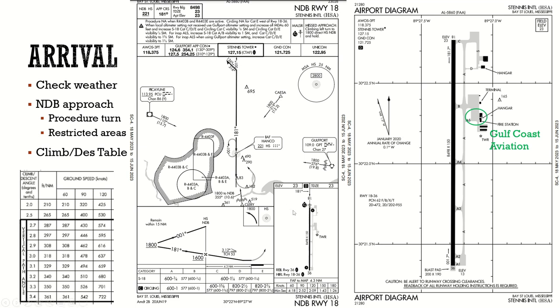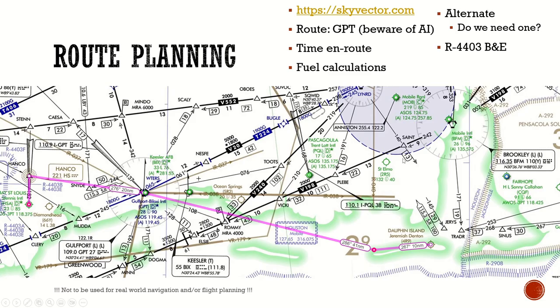All right. Okay. The weather should be quite all right for us to see the visual of the runway, but this is the procedure how we plan it. I'm planning to park at Gulf Coast Aviation, which is here at this apron. So land and exit, vacate, and then go there. So what about route planning then? Route planning today.